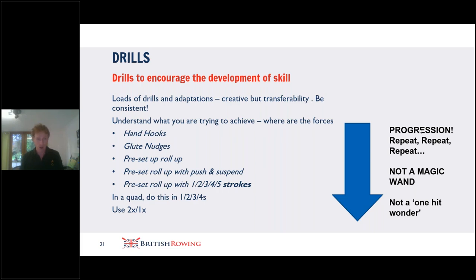For me, it's all about how well you can teach the athletes to do these drills, and then being absolutely uncompromising with their ability to learn them and develop them and then use them in their rowing. It's not a magic wand. It's definitely not a one hit wonder. You can't just do them once and forget about them. You've got to do them regularly all the time.